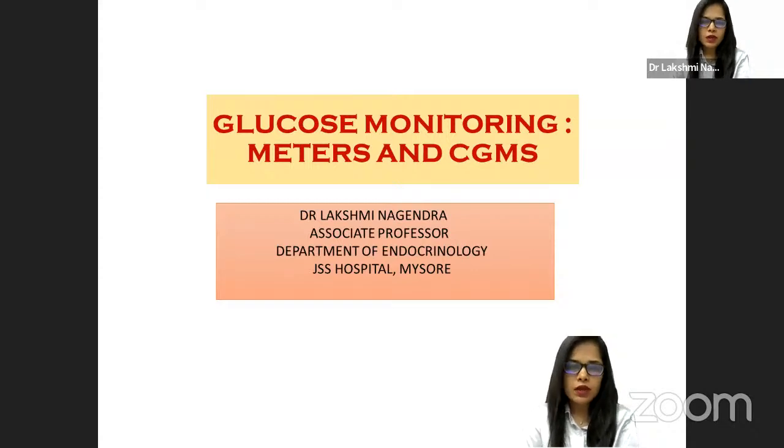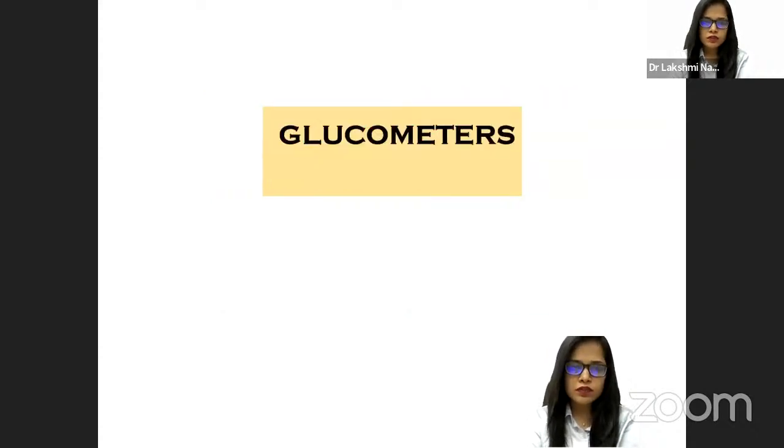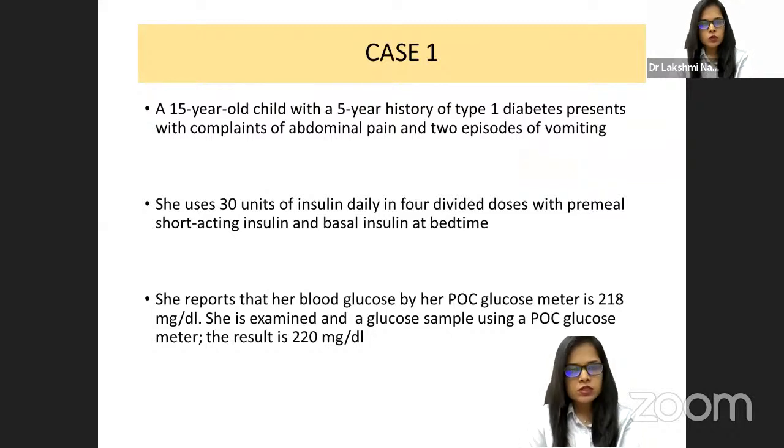So good morning, everyone. Today we'll be talking about glucose monitoring, meters, and CGMS. In the first part of this talk, I'll cover glucometers, starting off with a case. We have a 15-year-old child. I'm sure all of you must have come across this clinical scenario very often in your clinic.